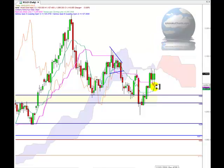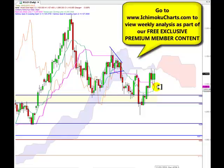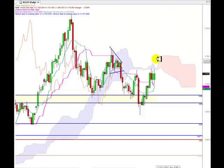To the downside, obviously the market is bound by this 1100 support area, and also the Kijun-sen and Tenkan-sen will offer support, and that's very close to that area. That's around 1095, 1094. Below that, there's very strong support down through 1080 down to 1066, and certainly down to 1044. So there's very strong support to the downside for this market. Little resistance to the upside. So if the market does break out to the upside, then there is potential for large gains.